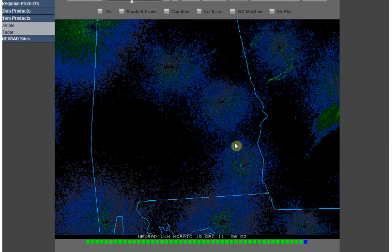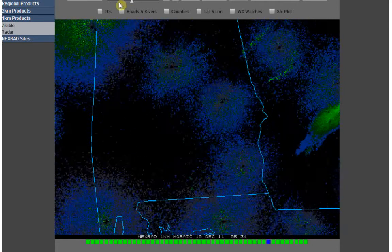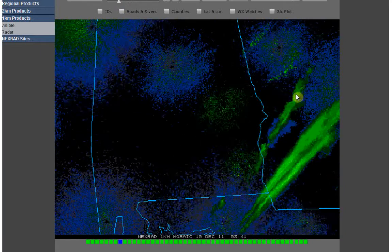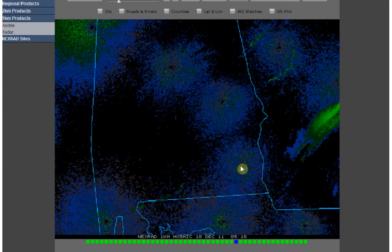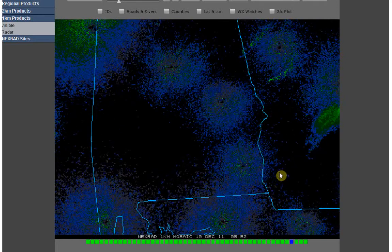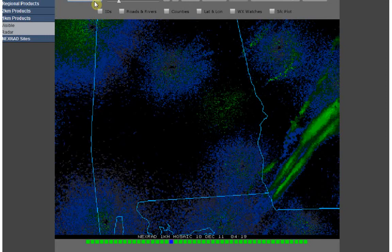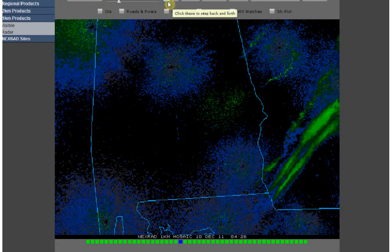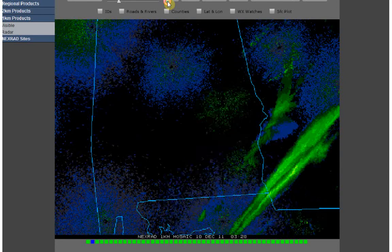There's a strange cloud that's coming through. This is Fort Rucker right here. Let me slow it down a little bit. This cloud right here coming through, and then there's a flash and a beam. See, there's a beam that comes out. And let's go slower. Start back at the beginning here.